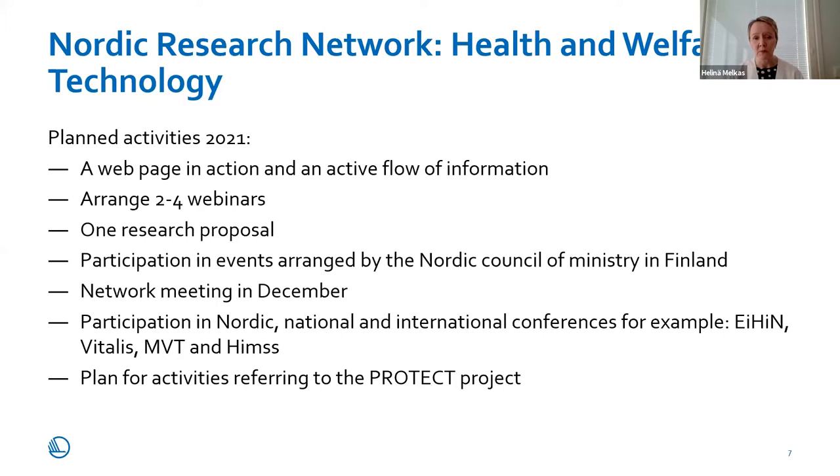We will also participate in various events arranged by the Nordic Council of Ministers during this Finnish presidency. We are planning to have a network meeting at the end of this year, and we will participate in various national and international conferences as well.